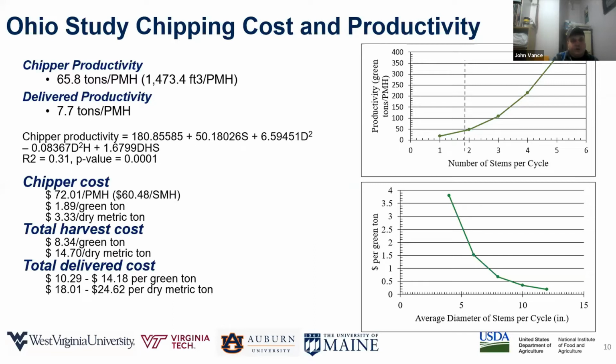We used our time production data to develop a chipping productivity regression model for estimation of chipper productivity. And we delineated chipping cost at $72 per productive hour at the chipper, or approximately $2 per green ton or $3 per dry metric ton for chipping cost alone. So that's the estimated cost if we were to integrate chipping into traditional timber harvesting.